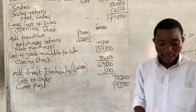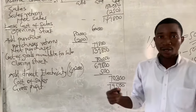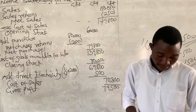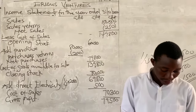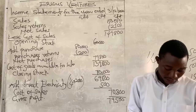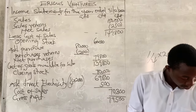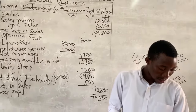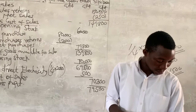But if there is any other income, we need to add it to the gross profit before we start with the profit and loss aspect of it. Is that okay? But looking at it, we can see that there are some other incomes. There is a discount received in the question. In the trial balance, we have a discount received of 1,000 cedis, and we also have in the additional information D, a commission received of an amount of 2,000 cedis that has not been received at the end of the accounting year.